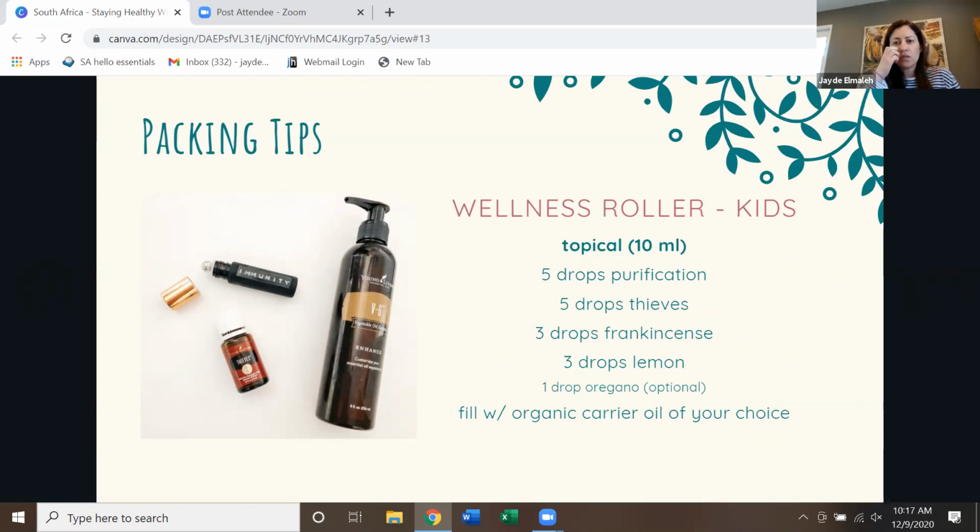All right, so the wellness roller, this one happens to be the recipe for kids, and it's topical. So this roller, at the moment, I always have 3 in my house. Actually, I keep 1 in my girls' bathroom. I keep 1 between their bedrooms, and I keep 1 by the front door. So you don't have to be as obsessive like me, and 1 is actually often rotating in my purse. But you do need to have 1 of these, and I really recommend that you're using this daily on your children.